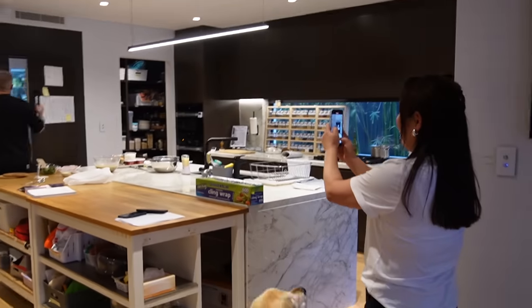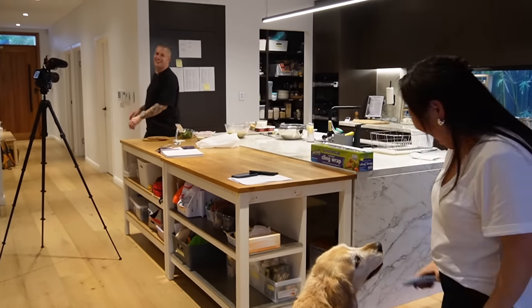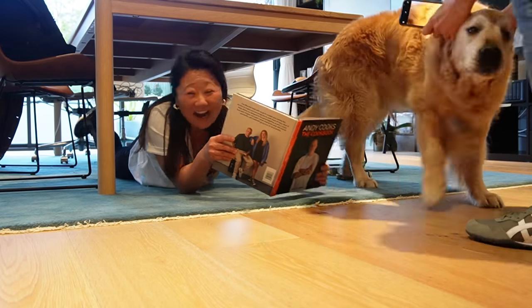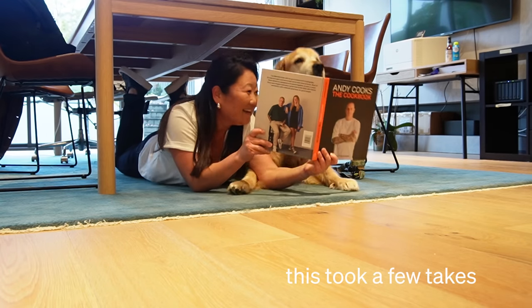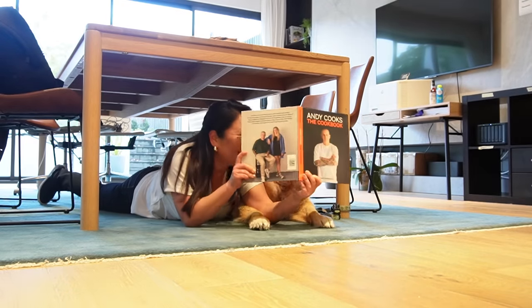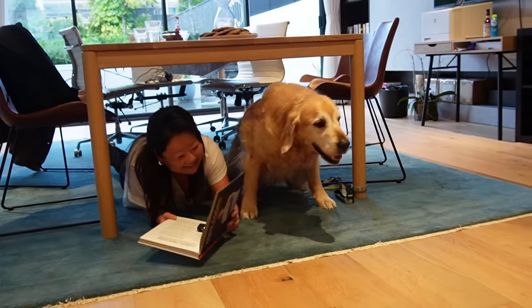Love it. What do you think, Dozer? He's keen. Hey, Nagi. What does Dozer want for lunch? Probably some of those bones in there. Hey, look at that wag of the tail. Okay, you need to look at the camera. Okay, stay. Ready? No, Dozer! No, lie down. Okay, ready? Hey, Nagi, what does Dozer want for lunch? Country fried steak from your cookbook. Well done, Dozer. Yay, Dozer!